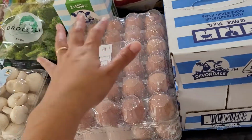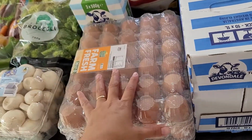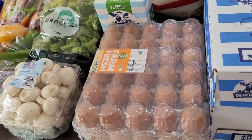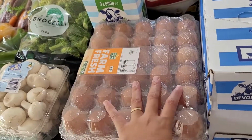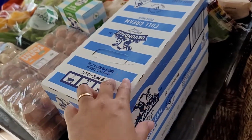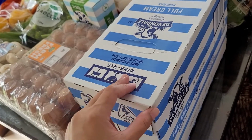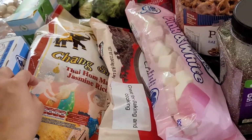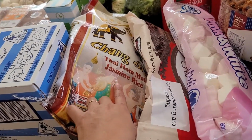Also some eggs. I do leave eggs on the side because we sometimes need to add them in our ingredients. When I make my daughter's banana bread, or anything like that, I always leave egg out because she's allergic to it. Now also I got a 10 pack of 1 liter full cream milk. Those are for our breads that we make. And also this is a 5 kg of jasmine rice.